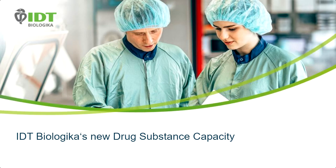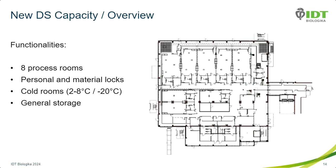So now we will have a closer look at the new drug substance capacity that we realized at the IDT campus. On the picture, you see the layout of the production area. Here we realized 8 process rooms, as well as personnel and material locks. We have introduced cold rooms for 2 to 8 degrees storage and minus 20 degree storage, and possibilities for general storage that is necessary for the later production.